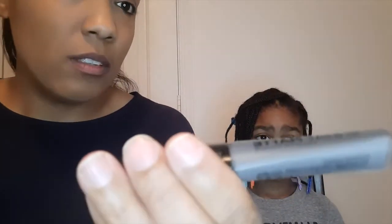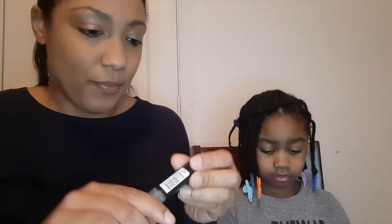Okay, so the next one we're going to try is the Rimmel Stay Matte. This is a liquid lip color. Oh, this color is shadow. This one looks like... I'm going to try the brown next. Okay, so this is what that looks like.